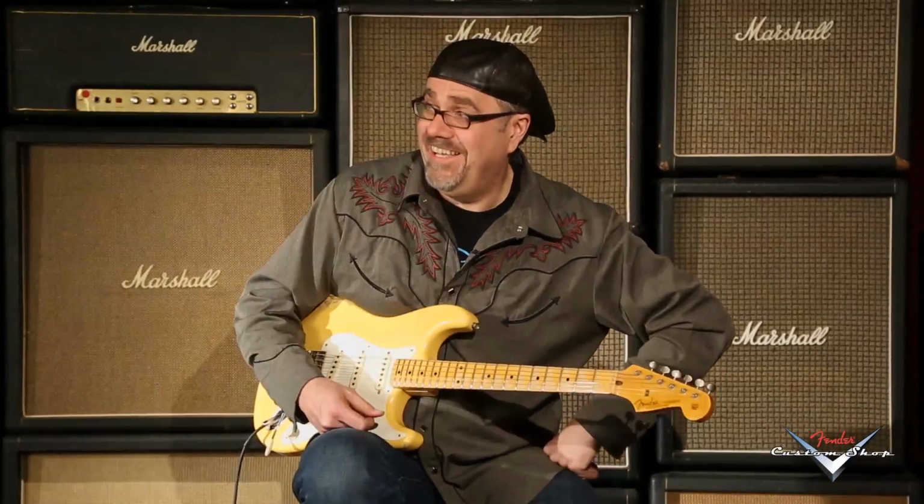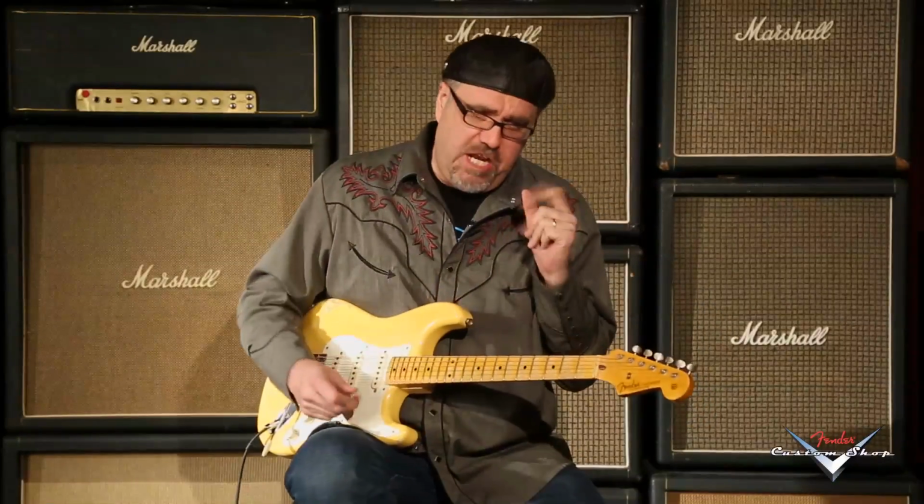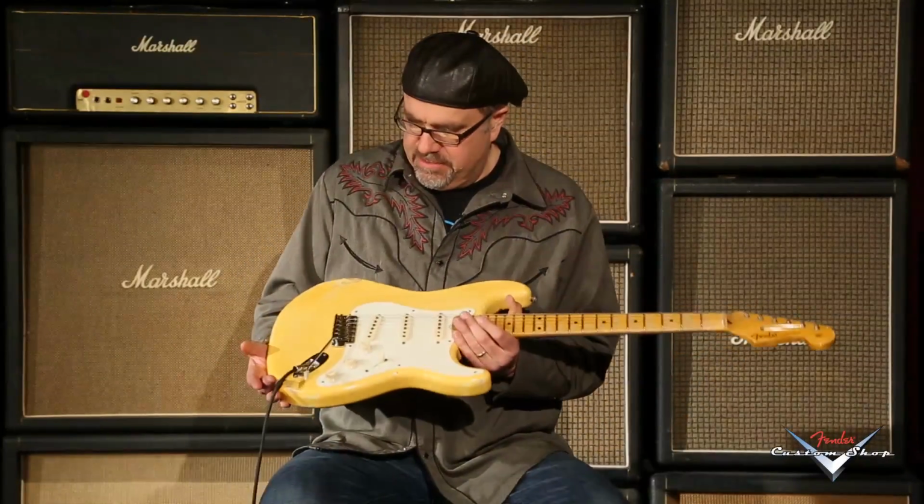I'll tell you what. This is a damn guitar. It is democracy manifest. What? Fender Custom Shop '56 Stratocaster Heavy Relic and Nocaster Blonde. This thing sounds, I'll tell you what, damn good. I'm going to use damn. It's a harsh word.